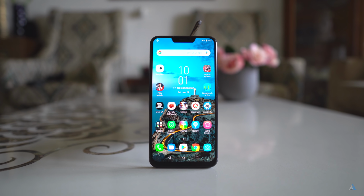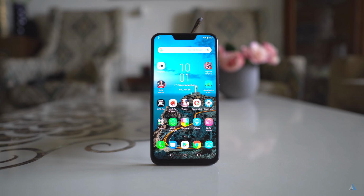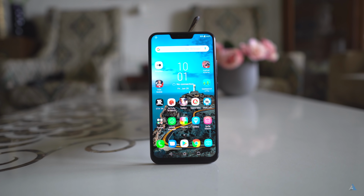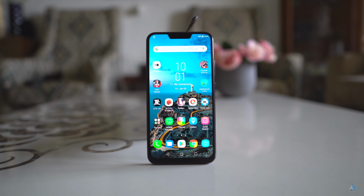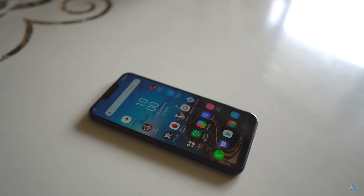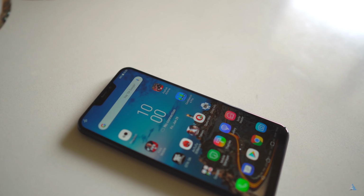The OnePlus 6 would be a good smartphone only for those people who want really fast Android updates, which is something that OnePlus promises. Asus has also promised that they would update the smartphone fastly, but I'm not sure whether this smartphone would get really fast Android updates or not.